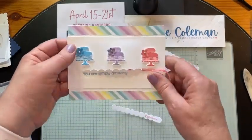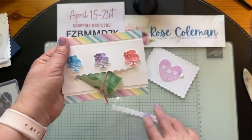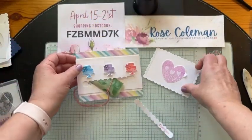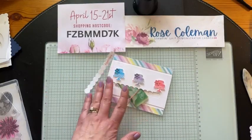And I just love, I mean, who doesn't love to get money in a card, right? Such a fun way to have your gift presented like that. So there we go, my friends. I hope you like that one. I'm just having a blast playing with these dies, honestly. Secret doors, trap doors, it's so fun. What would you hide underneath yours?